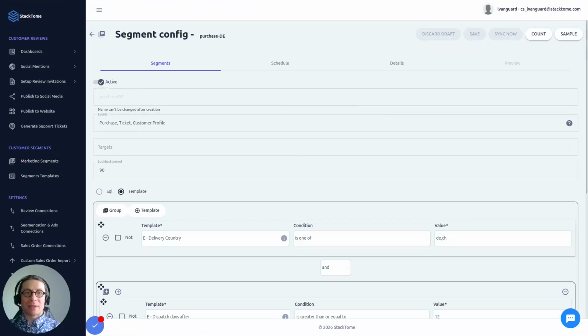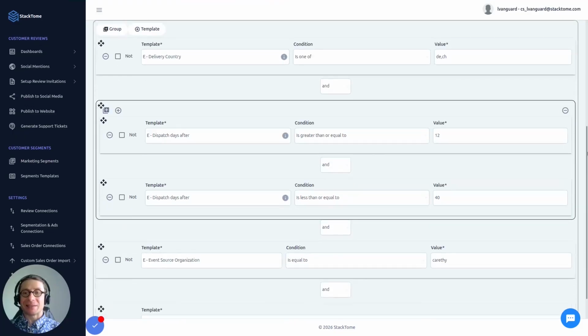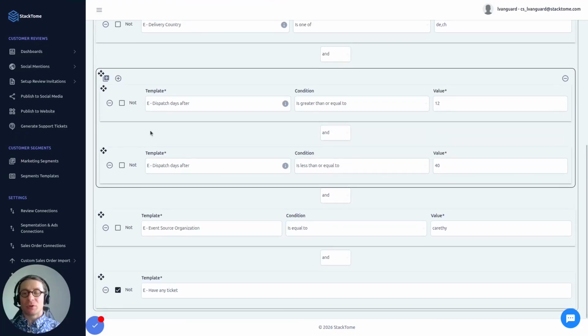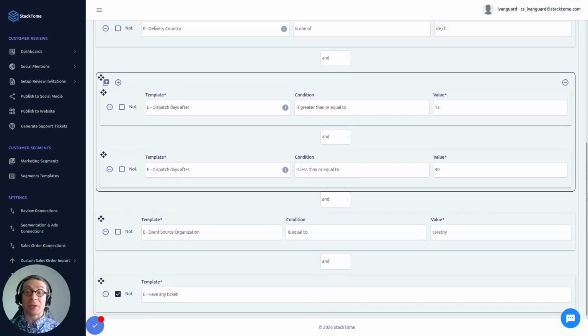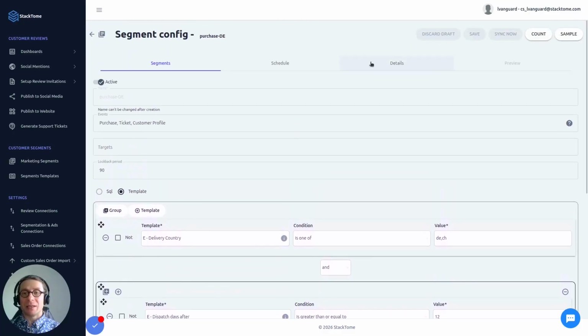So once I open a segment here, we can see that it's targeting based on geolocation to make sure we personalize the emails. Then we want to avoid any issues with delivery, so we're targeting when the order is likely to be delivered. And of course, we exclude any tickets that have been left by customers because that tends to be correlated with more negative reviews. And there could be other criteria specific to your brand that we could also use in the app.